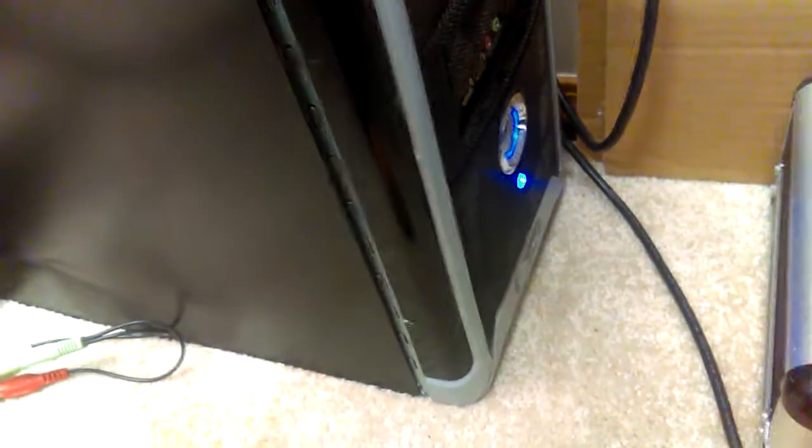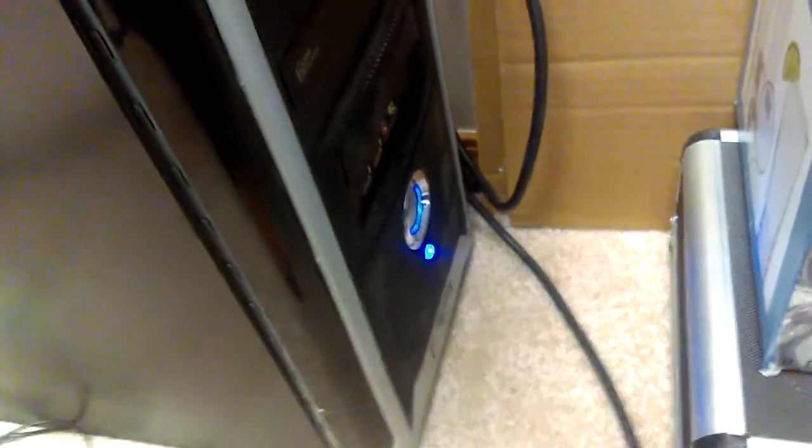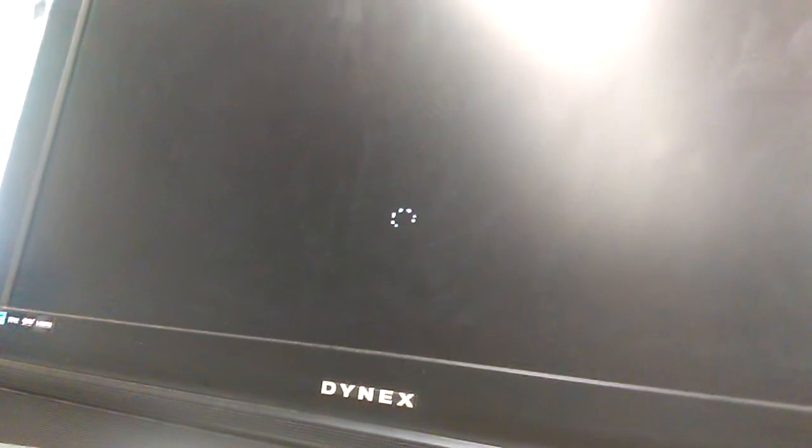It's still starting up. But I think once it gets to the login prompt, see, it's starting to flicker. Once it gets to the login prompt, I think it should not be solid anymore. It's still booting up Windows. Now it's got a different indicator. It's very slow. Normally it doesn't take this long to boot up.